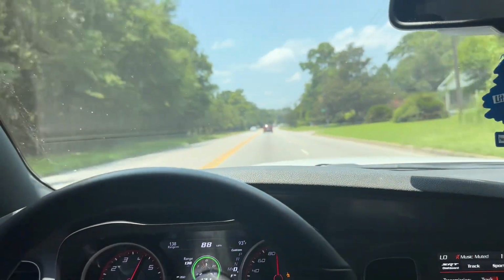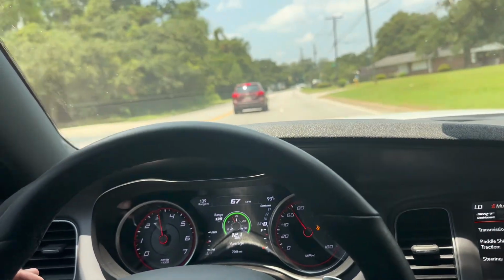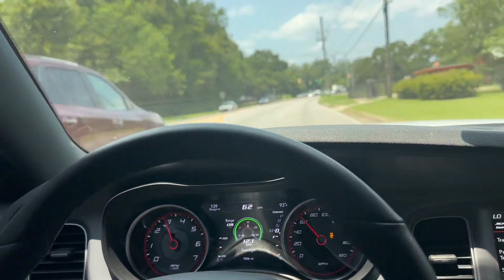See, the exhaust, bro, it already sound good, bro. Dodge know what they be doing, bro. Factory exhaust sounds amazing.